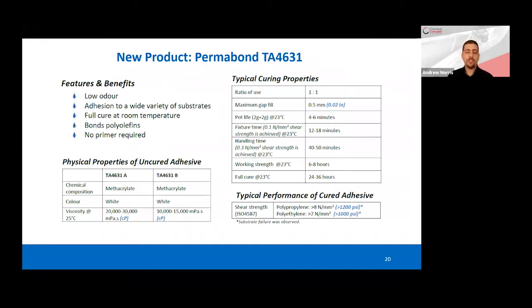And then the fourth one, which is just released, and I don't even know if it's available yet, but it should be available very shortly, is the 4631. This was a tweak where some customers had asked us for a low odor version of the product. The product does have somewhat of an odor to it; all of the methacrylates have some kind of odor. That's a hallmark if you've ever worked with these kinds of materials. So typically they want to be used in ventilated spaces, but this particular product has low odor.